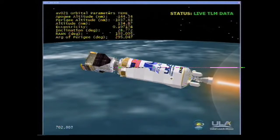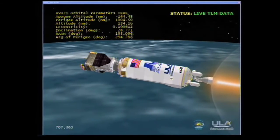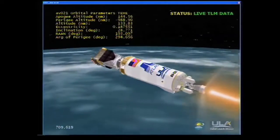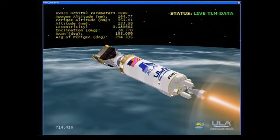PU is controlling right down the middle. Body rates are smooth, accelerating smoothly at 0.65 Gs. About another 3 minutes in the Centaur burn.